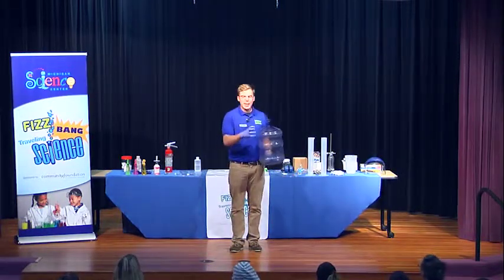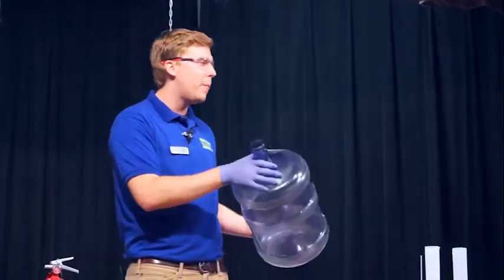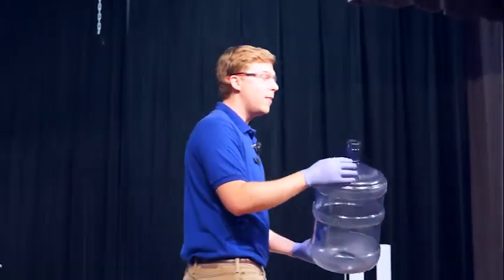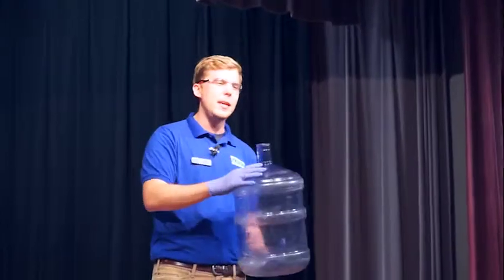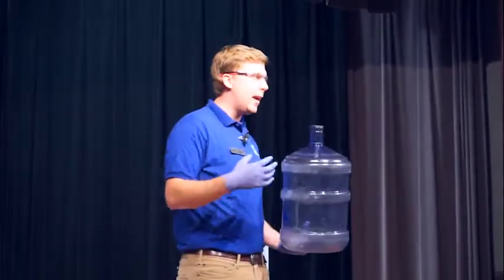So we ignited that flammable gas and that flammable liquid that started to evaporate inside there by adding some energy to it in the form of heat, right? That's what that lighter gave us. It gave us some heat. And as those molecules increased with energy, they started to take up more space.